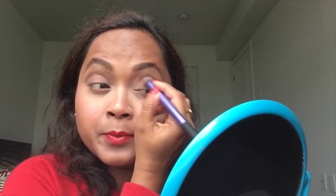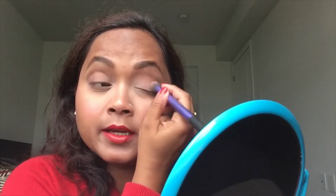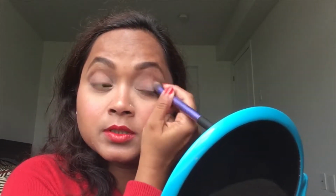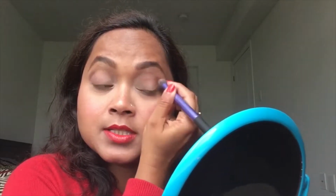Going all over my lid, crease and transition with this matte brown. It's a very nice, warm, earthy brown, and I love using this color on my transition most of the time, but today I want this color all over my lid, crease and transition, all blended. Next I'm going to take the coppery shade, and of course it is a shimmer shade, and I want to use my ring finger to pat that shade all over my lid.